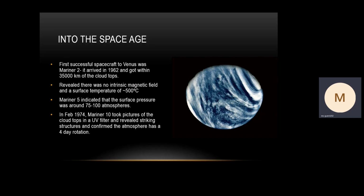And we had to wait until the space age to tell us what Venus was really like. The first spacecraft to get there was Mariner 2. It got there in 1962, and it got to within something like 35,000 kilometers of the cloud tops. And there were two competing theories at the time.